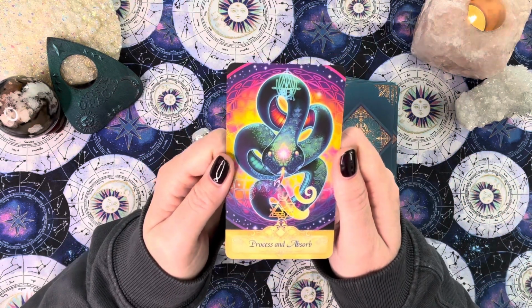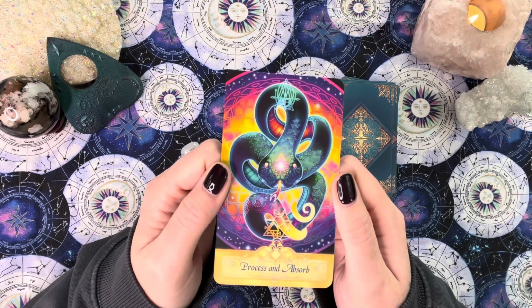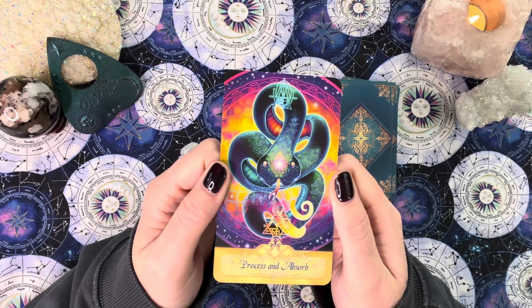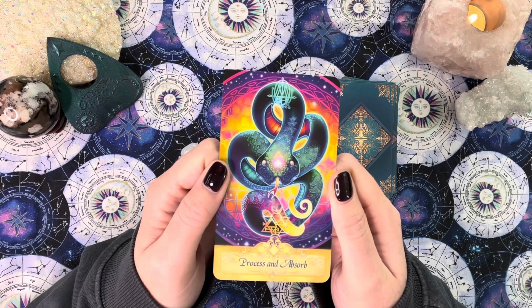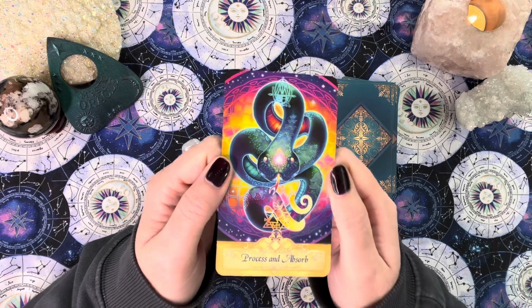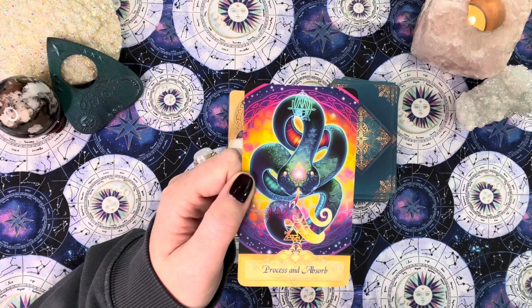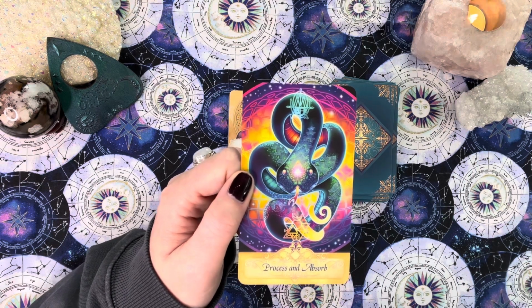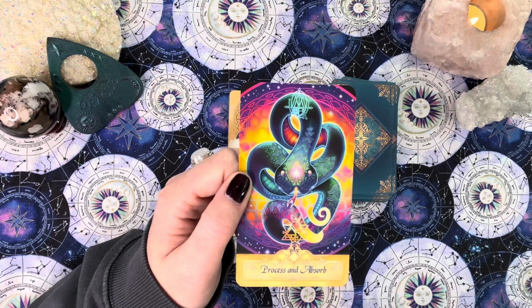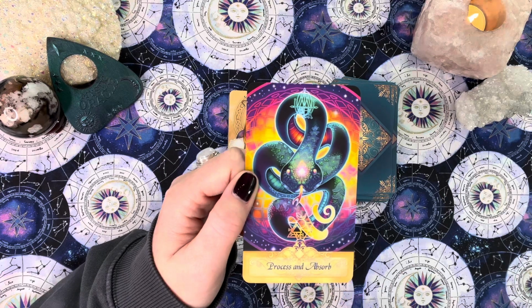Process and absorb. Yeah, so take the time to really understand the information and the knowledge you have, really clarify it in your mind and absorb it. And a lot of people gain information and will just run with it straight away. They won't really think about what they've just discovered or learned. So this for me is about taking a moment and really thinking about it before you do anything with the knowledge you've gained or with the experiences you've just gone through. You need to take that time. And I like that they chose a snake for it as well. I get a lot of Kundalini vibes from this card.